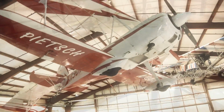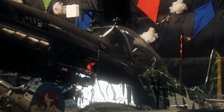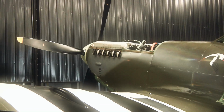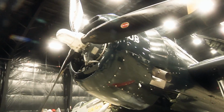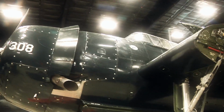The purpose of this facility, as it was explained to us, is to provide the most comprehensive aviation facility in the state and the region. A place to not only display famous military and vintage aircraft, but a place dedicated to telling and showing the rich and varied story of the region's aviation history.